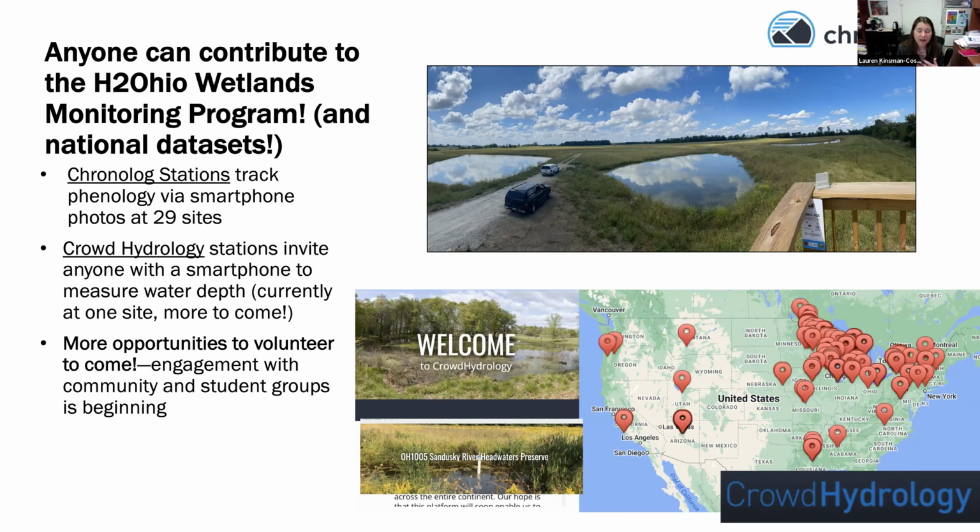We're also establishing crowd hydrology stations, which are basically large rulers that you stick in a wetland to measure how deep they are from far away. So any wetland that has a crowd hydrology station, if you walk by and you see one of these, you can text how deep the water is to a number, and that helps us fill in gaps when we're not out there directly measuring how deep the water is. We can use crowd hydrology data, and these are our initial efforts at inviting others to help us collect data, because we have a really big job trying to monitor all of these different wetlands, and we're going to expand that in the years to come.